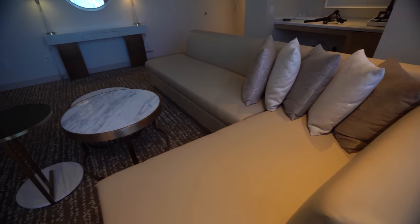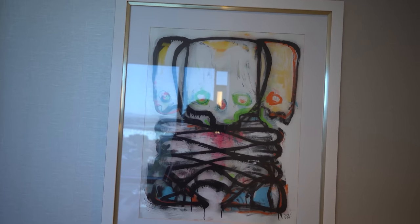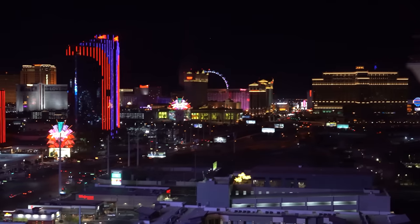Everything's basically brand new. You feel like you're coming into a new house. And now it's not super cheap. It's like $239 weekday rate, and with resort fees like $271. But for the space and all the windows, that's pretty nice.